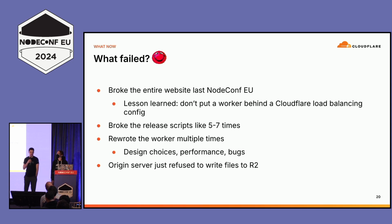There were times that the origin server just refused to write files to R2 on initial iterations, and we had no idea why. It's interesting how certain CLI applications and command lines just work differently in different environments. Even things that you believe would just work exactly the same on this environment, well, they won't. So that's another thing that failed.